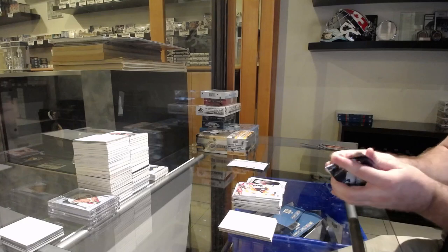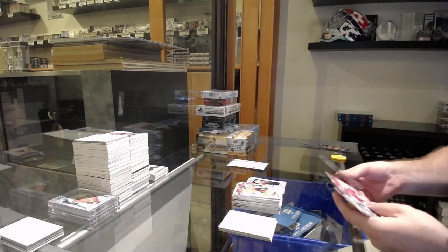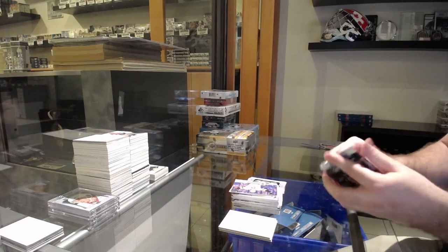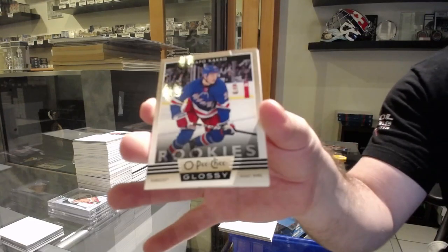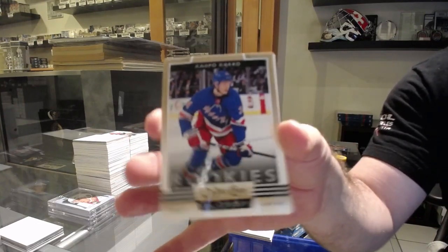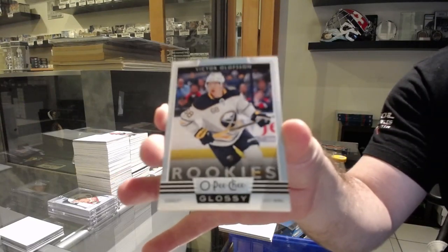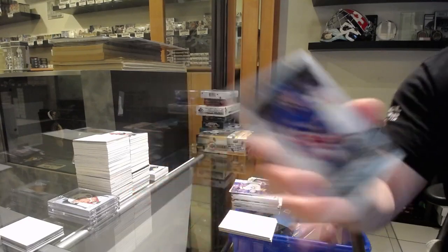Le Bess. And we've got a whole lot of base. The rookies are Kakko Gold for the Rangers, Victor Olofsson for the Buffalo Sabres, Kakko Blue for the Rangers.